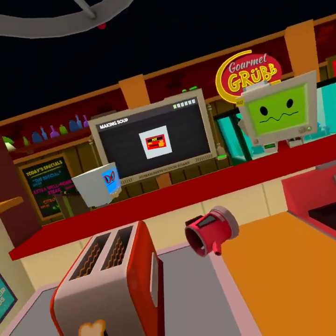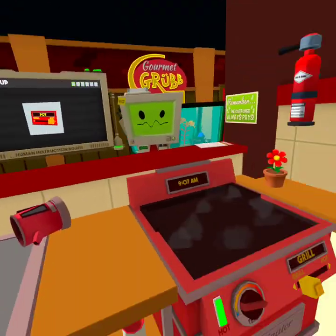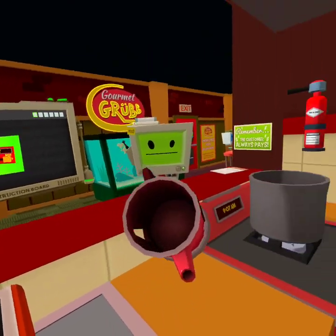Let's try making some soup. As you can see, there are several different kinds we can make, but they all start with putting some water in the pot. Water. This?